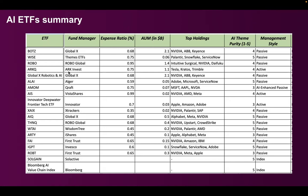And in India, we have Mirae Asset, which is the only available ETF. Now let's see how to play this theme.